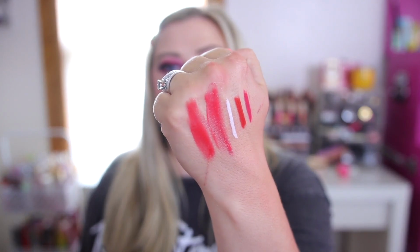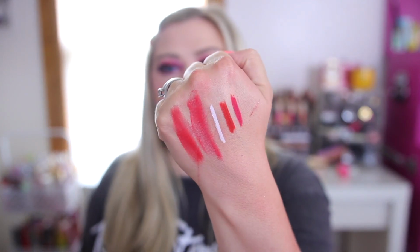And the other one is called Sour Cherry. Let me see if I can blend these out a bit so you can see the true color. I know that Cherish You looks a little bit more pink on me, but there's one that's more pink and then one that's a little more red.